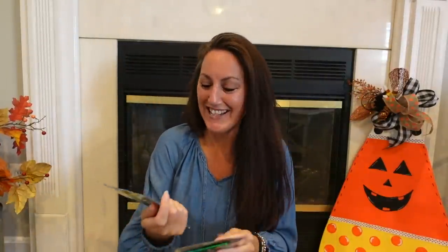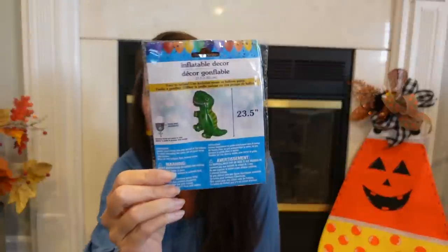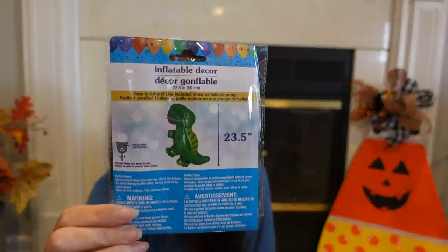I also got some inflatable balloons. They had blow up inflatable dinosaurs. I wish they were different colors, but they're both green. They have a 23.5 inch T-Rex, it's almost 2 feet tall. See it? That's so cute. And then they also had a cute 22-inch brontosaurus.